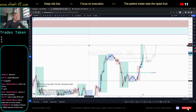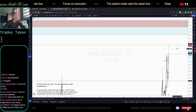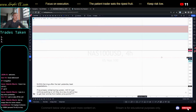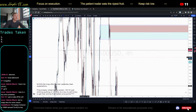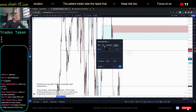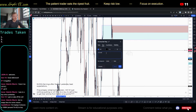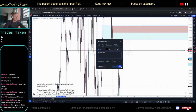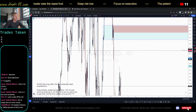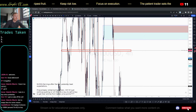So this area, this black line, remember what we drew that from? I didn't tag it for some reason. I should have. It was the 4-hour wick area, wasn't it? H4 wick area that we can get rejections from. That was the one I was saying to keep your eye on across here. You can see how many wick rejections.